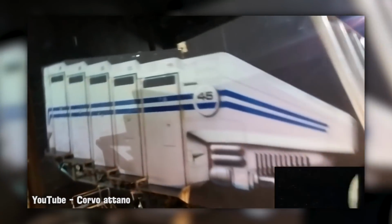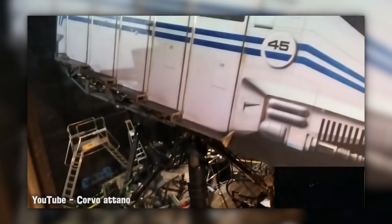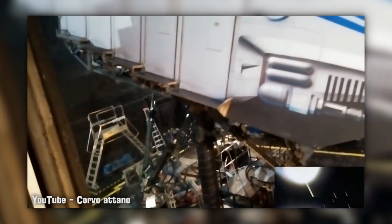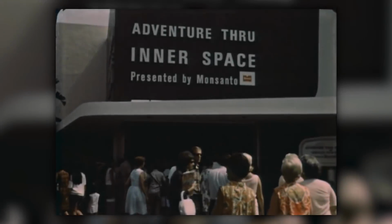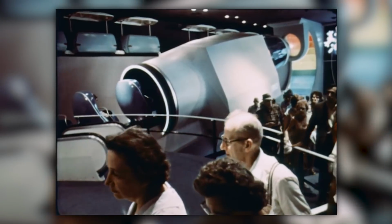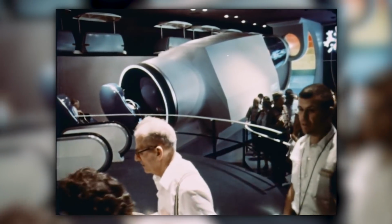Star Tours was a new kind of simulator ride that used military-grade simulators synced to a video that took guests on an adventure far, far away. And as a lot of you can probably agree, Star Tours was a big hit. But those guests who loved Adventure Thru Inner Space will never forget its history in the Disney parks and its influence on everyone who rode it.